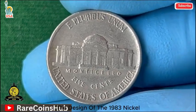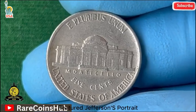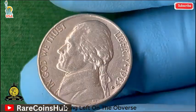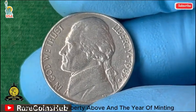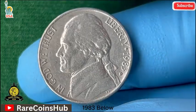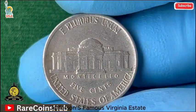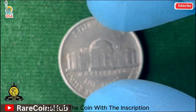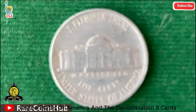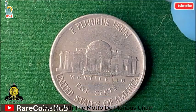The design of the 1983 nickel, like all other Jefferson nickels, featured Jefferson's portrait facing left on the obverse, with the word Liberty above and the year of minting, 1983, below. On the reverse, the engraving of Monticello, Jefferson's famous Virginia estate, graced the coin, with the inscription United States of America and the denomination 5 cents, along with the motto E pluribus unum.